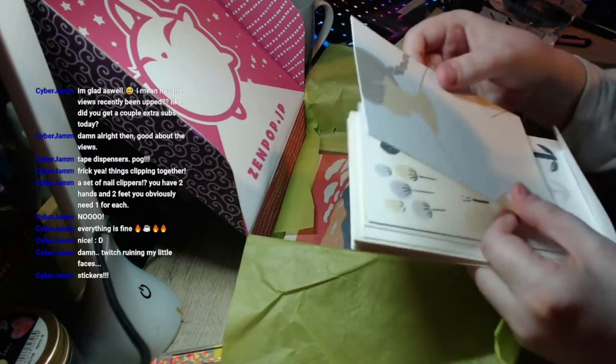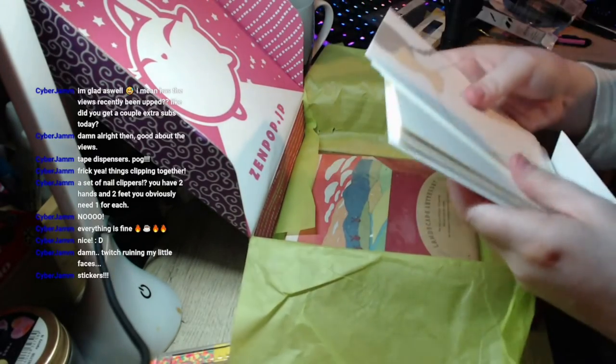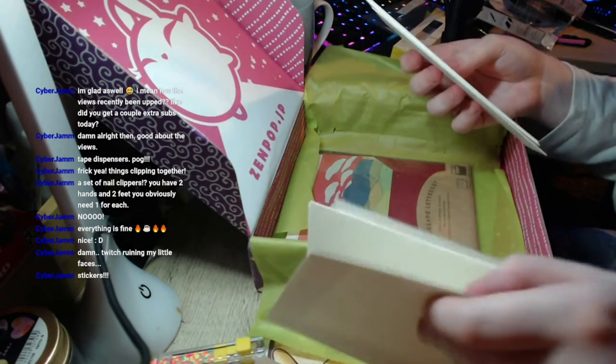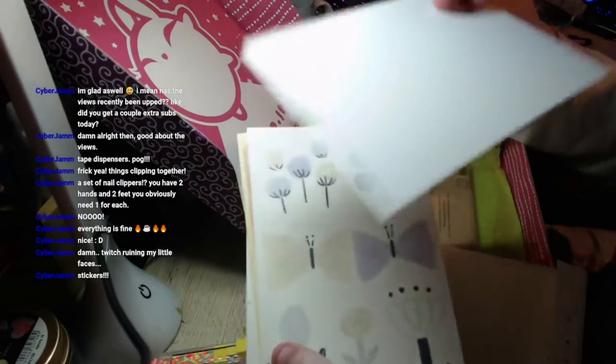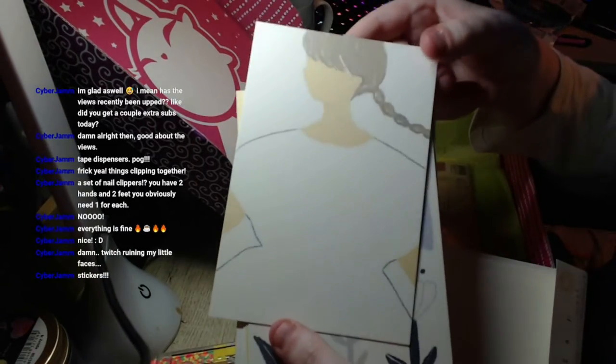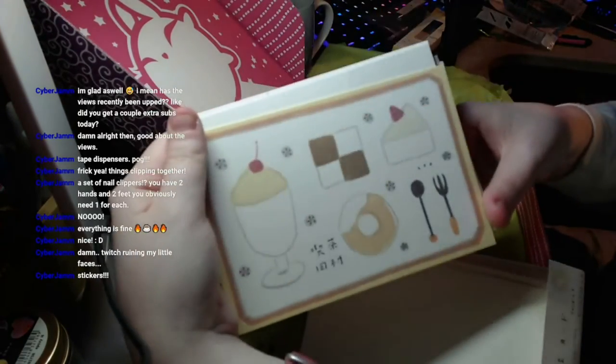These are cute. And we've got envelopes, I think. Yeah, the envelopes. And then we've got these. They're like cards, I think. So they're like little postcard type things. Look how cute these are. And that one.